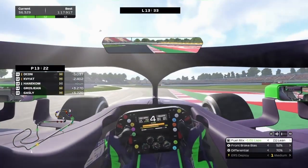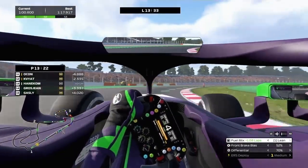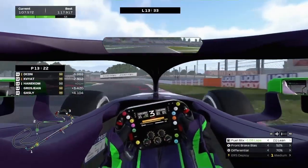We come to lap 13, and you guys can see here, I'm gaining on Ocon, and the gap has come down now to 2.3 seconds, but I'm not catching him enough. Just 1 lap of extra fuel, target +1. Thank you very much, Jeff.